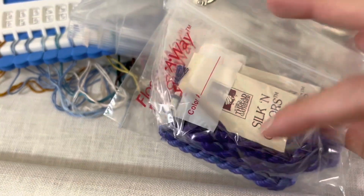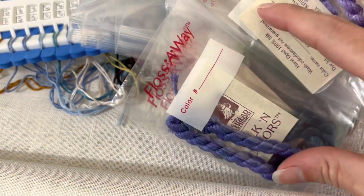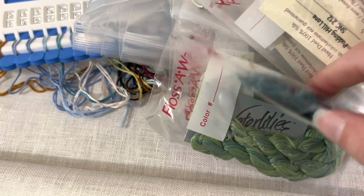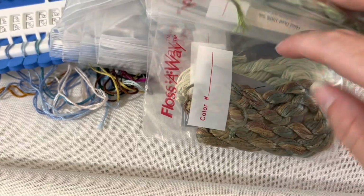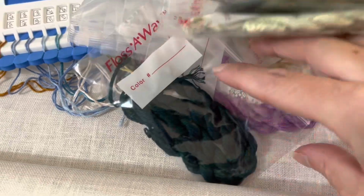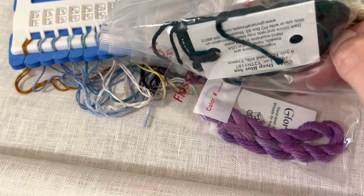Pretty purples. Look at that. Oh, so pretty. Reminds me of like a blueberry color. Pretty greens. Got some water lilies. I always feel like this one's a favorite of Martina's. It's the Deep Blue Sea by Gloriana.